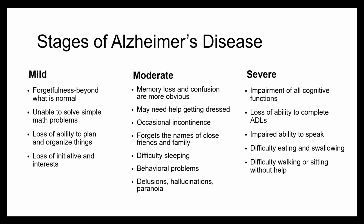Forgetfulness of events or their own personal history becomes common in the moderate stage, even forgetting the names of close friends and families. They do begin to have difficulty sleeping. They may begin to sleep more during the day and be restless at night. Behavior problems also start to present in the moderate stage. This can be where they are going to be at the highest risk for wandering and likely becoming lost. They may also feel moody or withdrawn, especially if they're placed in any type of a social or mentally challenging situation.